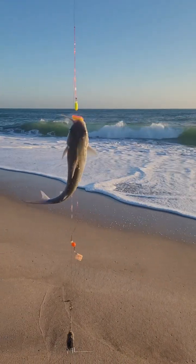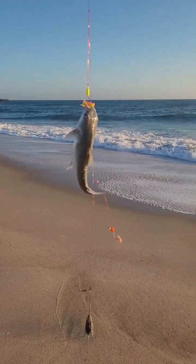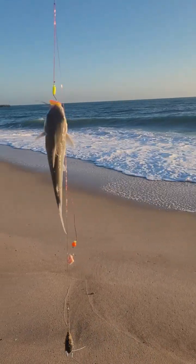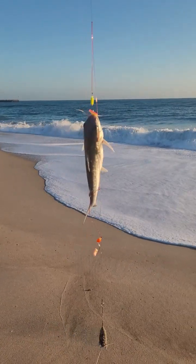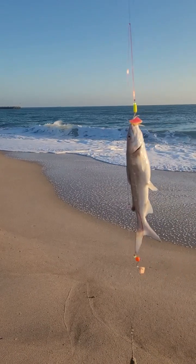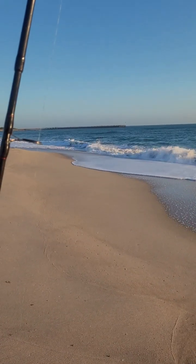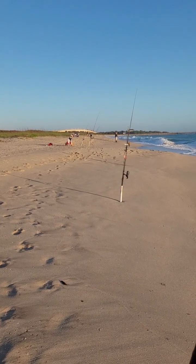First fish of the day, a catfish. So at least there's fish out here. I saw a couple other fishermen down the way getting strikes. So there are fish out here. So far all I've got is this catfish. Been fishing about 5 minutes, so there are fish. There's quite a few people out there on the jetty, and if you look down this way, you see there's a bunch of fishermen to the north of me.